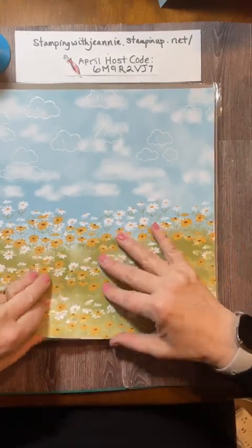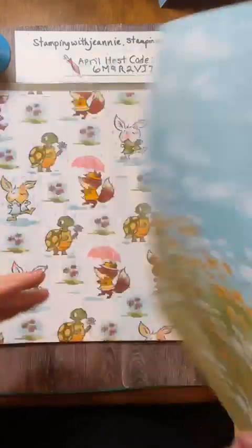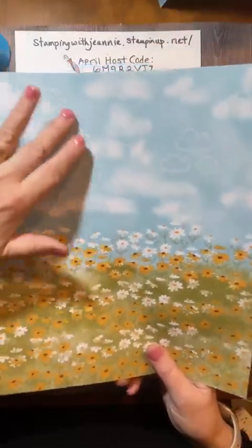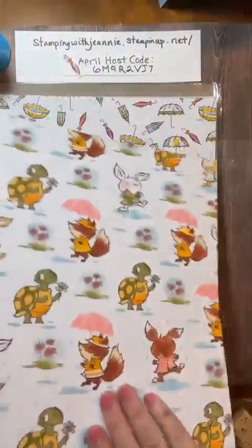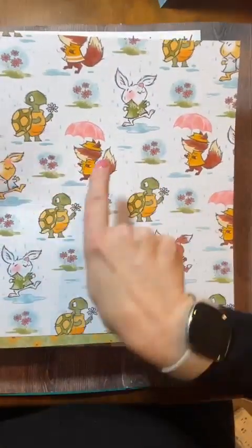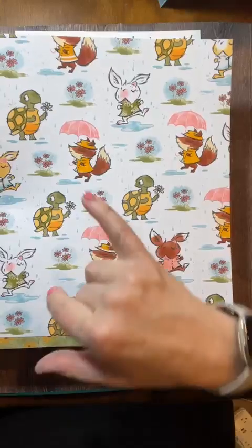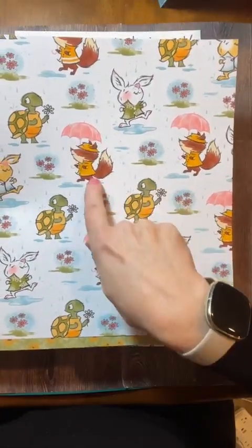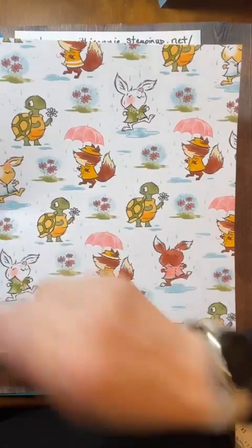Okay, so this is the first beautiful paper. Of course, these are double-sided. This is the back, Mango Melody. This is specialty. You can see that it has the shiny embossed. Here's another one of the cute, cute papers. All these are able to be die cut with dies that are part of the Playing in the Rain die bundle. You can do the fox, you can do the turtle or the bunny.